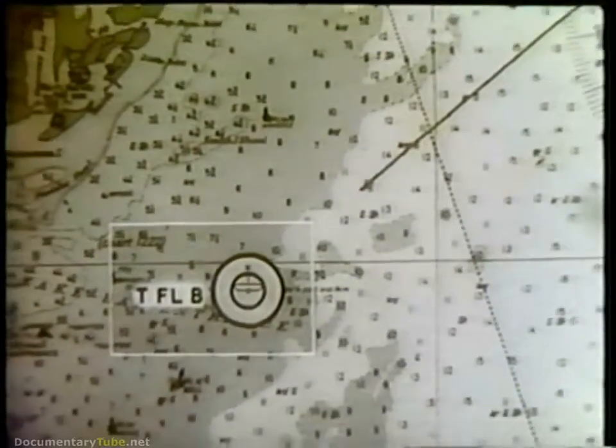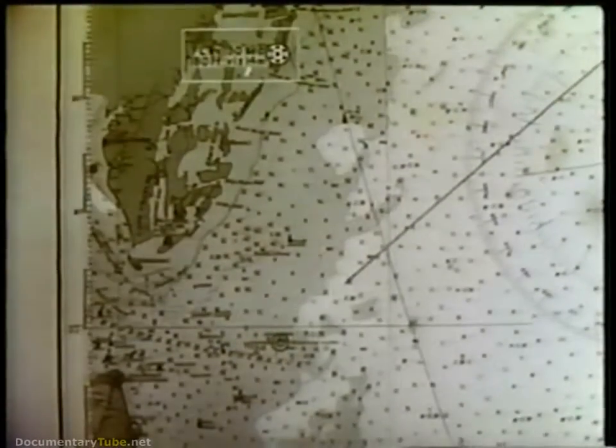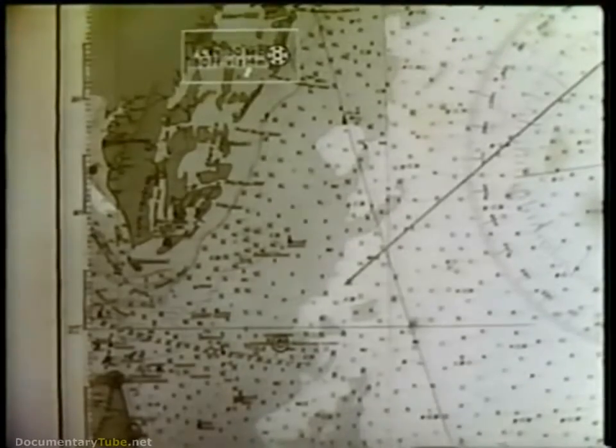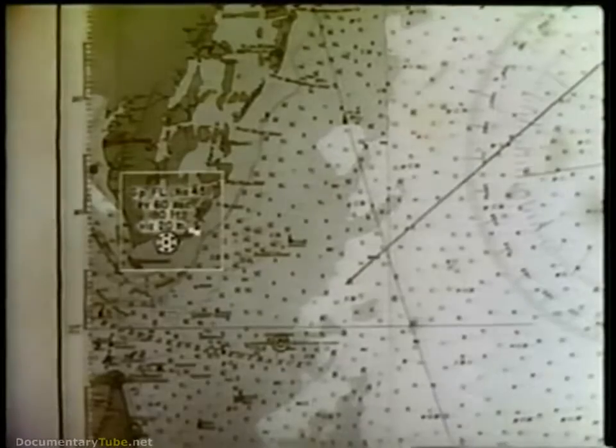Continuing to study the chart, observe that these primary seacoast lights may be sighted. Hog Island Light, 14 miles. Cape Charles Light, 20 miles. Cape Henry Light, 19 miles. These distances of visibility are for heights of eye of 15 feet.